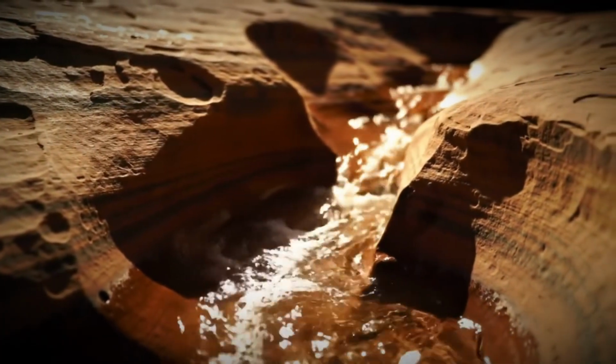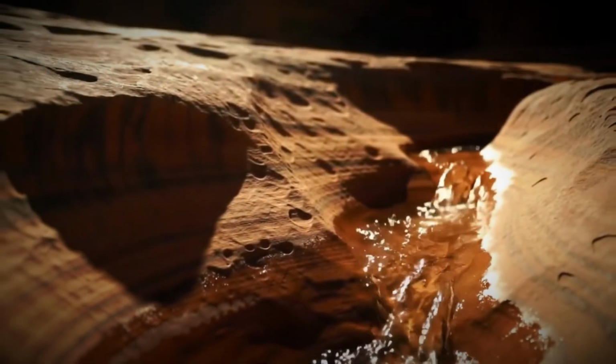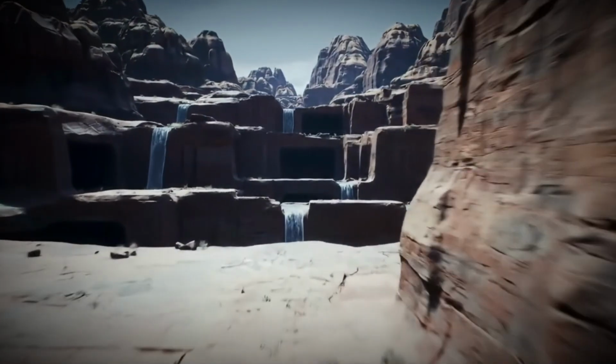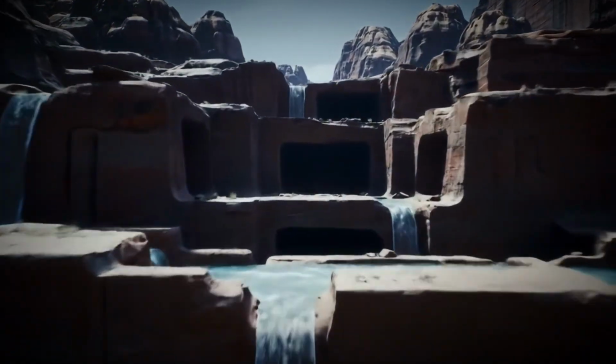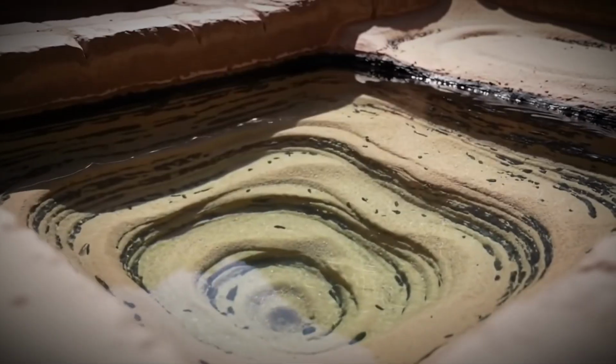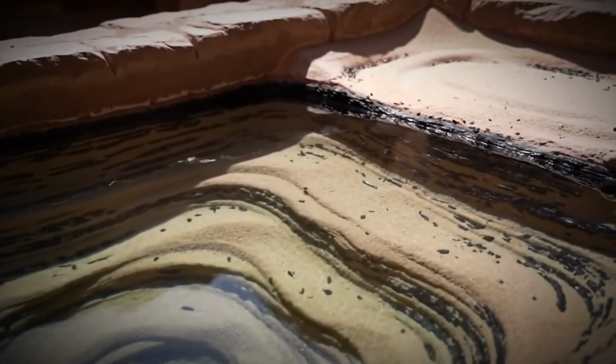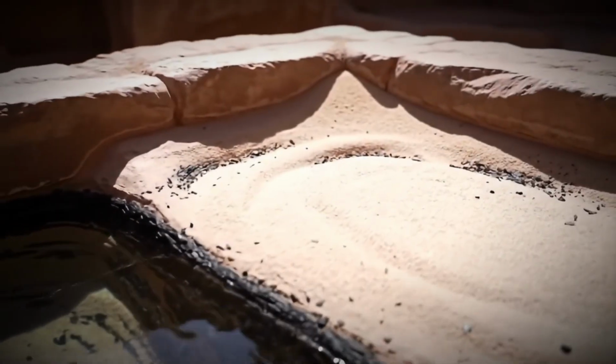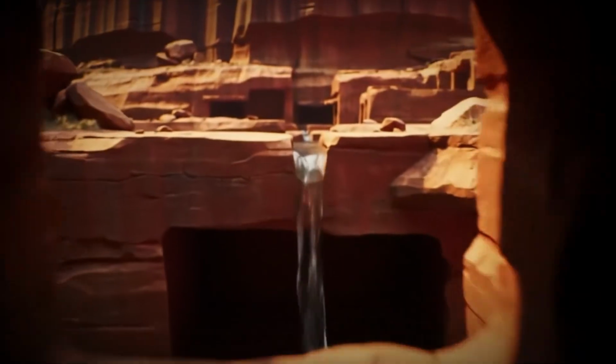The Petra system also included components that were only redeveloped in the industrial era, structures that functioned as decanters and separated sediment from the water before storage. Natural aeration systems kept the water oxygenated and fresh. Even rudiments of natural chlorination systems have been identified, utilizing the antibacterial properties of certain rocks and minerals.